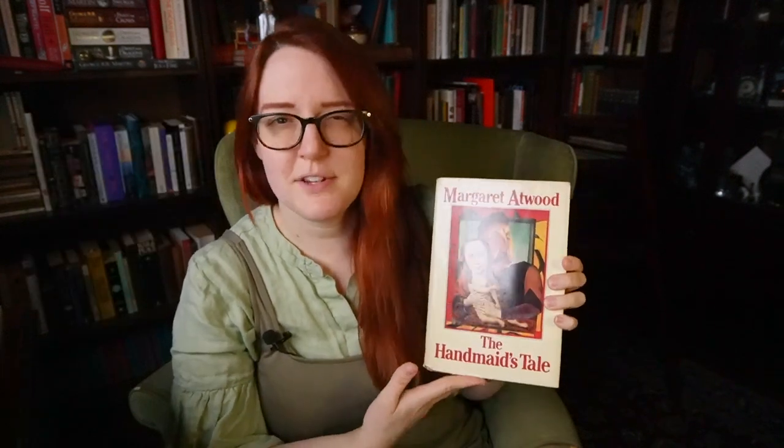Here's one from my collection that is a true first edition, The Handmaid's Tale. This is what I mean by a modern first edition, originally published in 1985. Now, following the flag, Margaret Atwood is Canadian. This is the Canadian first printing. And I think I paid about 50 or 60 pounds for this, which may seem like a lot for a book, so of course everyone's budget will be different.